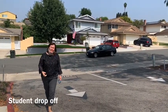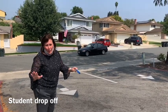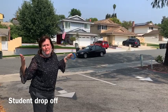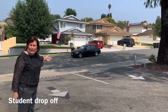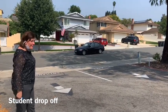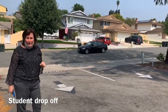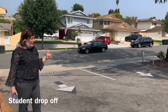Hi everyone. Remember, when you come back on campus, we're going to have a lot more cars. We don't have that right now, so I'm just trying to explain to you how this looks. So when a car comes in, this parking lot is going to be closed off. There's going to be somebody standing here, and we're going to be directing you into the parking lot because we can only have so many cars and so many kids in at the same time.